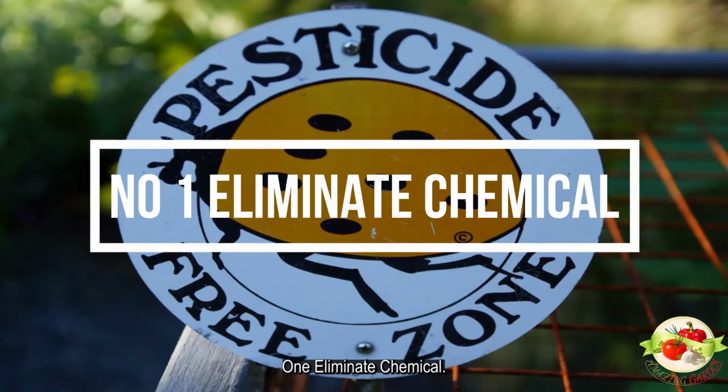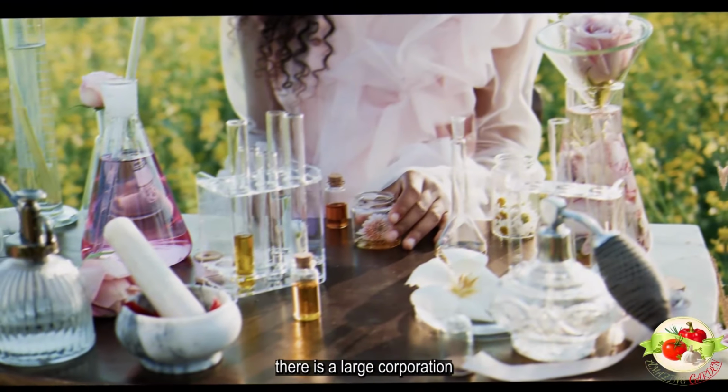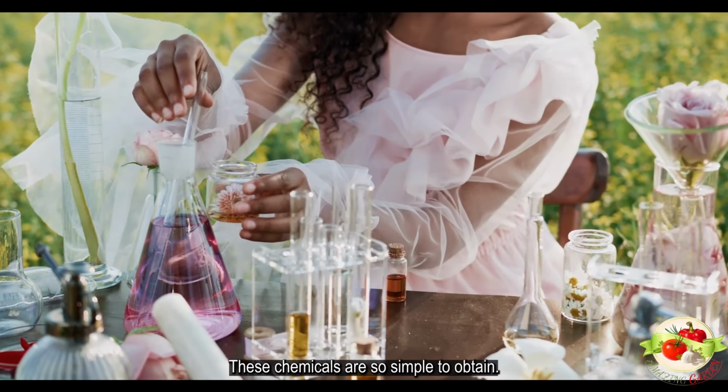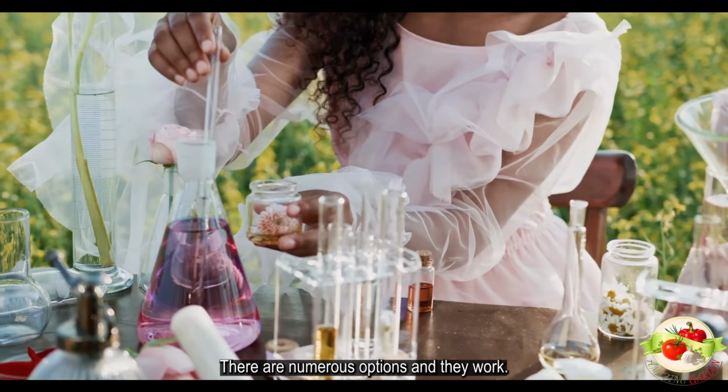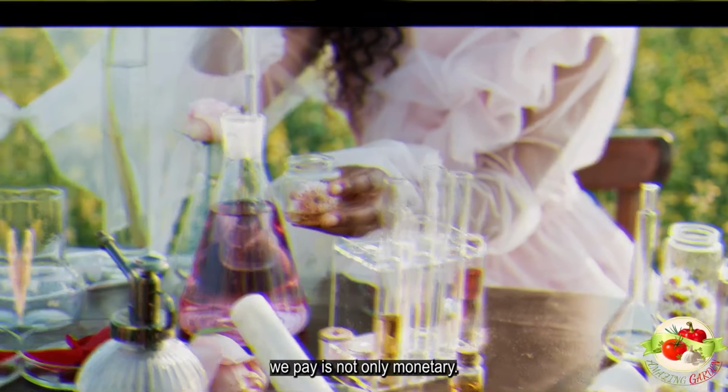Number 1. Eliminate chemicals. When you have a problem with pests or diseases in your garden, there is a large corporation waiting to make a massive profit off of your problem. These chemicals are so simple to obtain. There are numerous options, and they work. However, the price we pay is not only monetary.